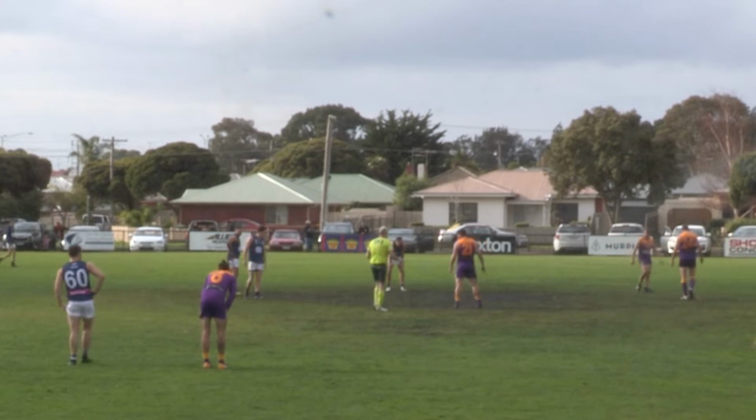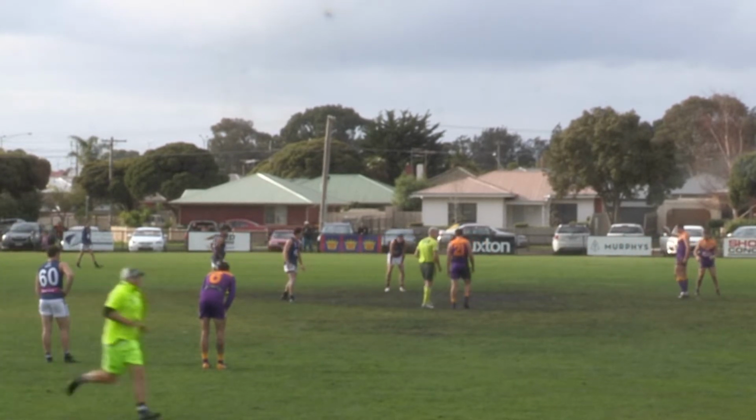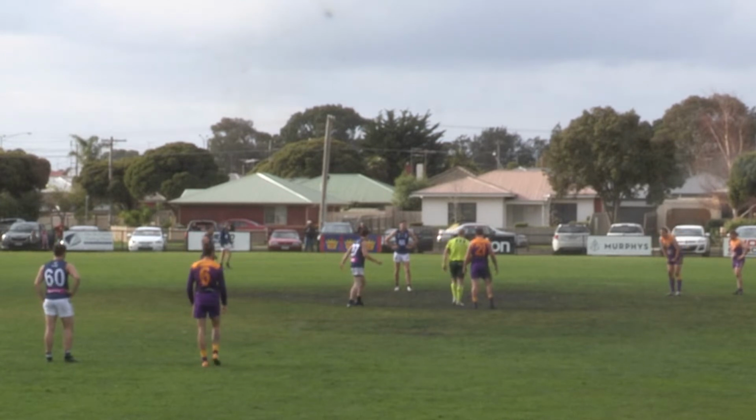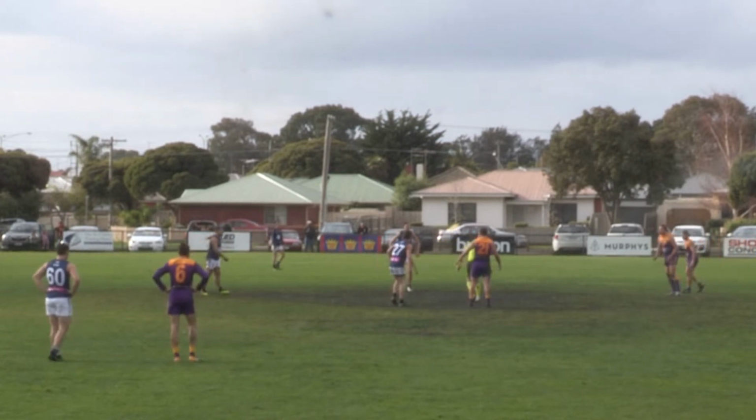But I tell you what, now young Freeman's off the ground. Gubbins can probably play because he's an attacking back line. You don't want to have to watch a match winner.